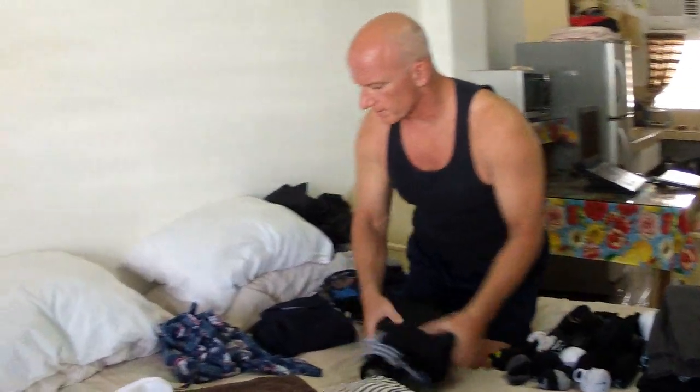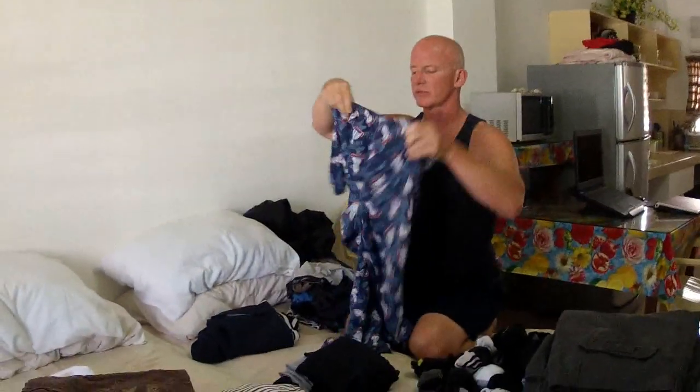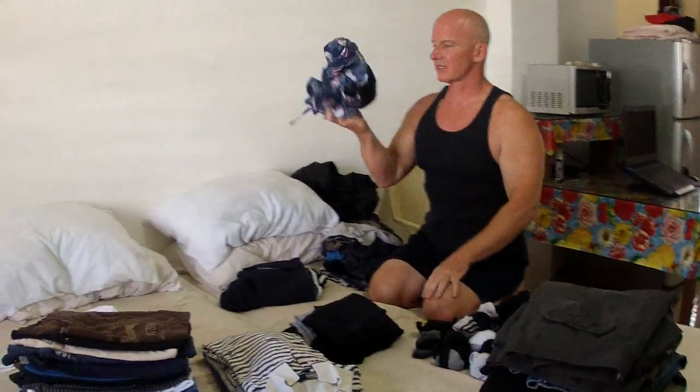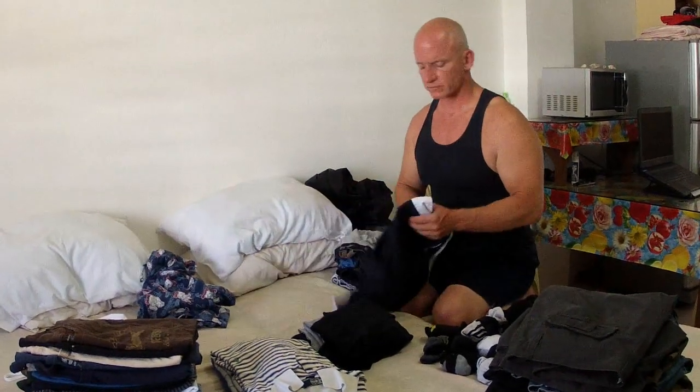Okay, moving on. I brought 1 pair of my pajama bottoms. These right here are Simpsons. It's got Homer Simpson on it. I don't think I'm going to be wearing this much. Again, unless it gets really cold or cool or something, I'm not going to be wearing these around.